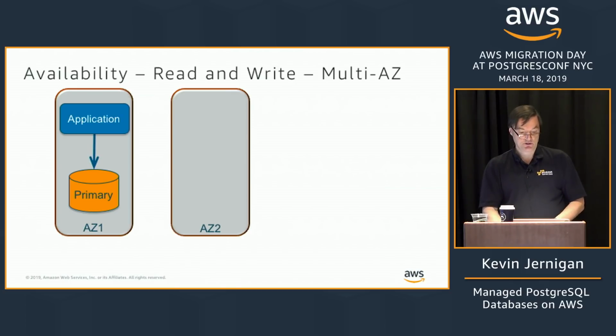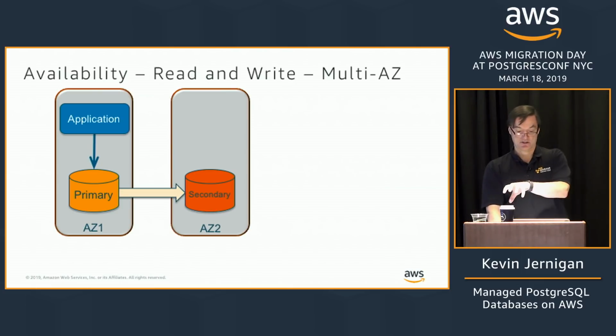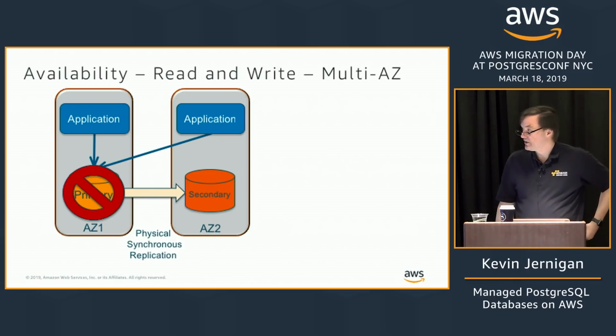So the multi-AZ feature, when you enable it for RDS Postgres, initially you might be running with an application on top of a database in AZ1. When you enable it for RDS Postgres, we automatically make a full-size copy of your database in a separate AZ. And then we set up synchronous physical replication so that secondary copy always has all the changes in the primary as of transaction commit time. And so that just runs that way. You can run applications in AZ2 still connected to the primary in AZ1. And like I said, there's physical synchronous replication going on.